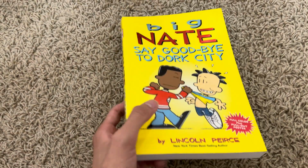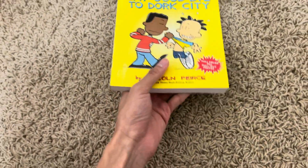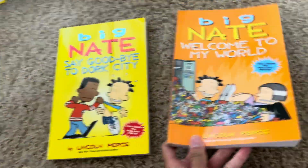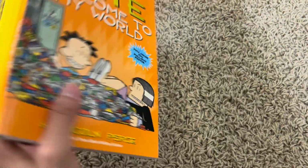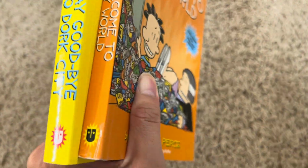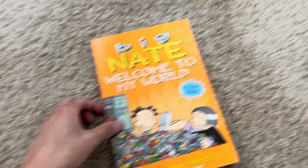And this is the very last Big Nate book that is almost like a thicker book, because I'm going to show you the next book, Welcome to My World. You can tell the spines are getting really thin now, so it's getting smaller. But yeah, here's Welcome to My World.